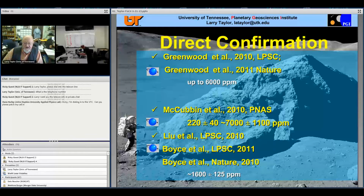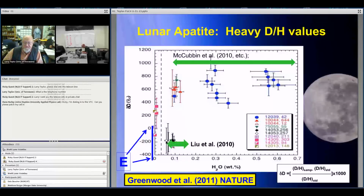We had this paper by Yang, which was just an abstract. But then Jeremy Boyce, we redid all the work that was done at Caltech, and Jeremy published in Nature in 2010. But we found, we're starting out not just talking about parts per million. We talk about 12,000 parts per million, 15,000 parts per million. We're finding all sorts of water all over the place. So it sort of justifies that lake that we had in the first slide.